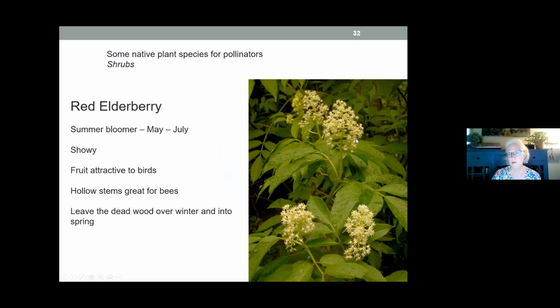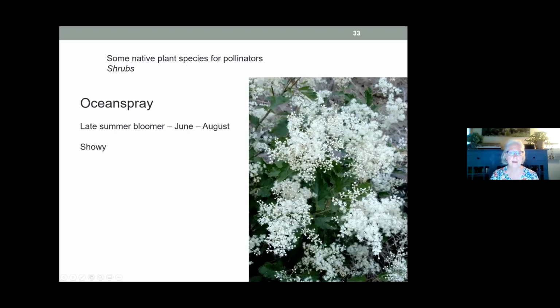The fruit is super attractive to birds. I live in Mount Vernon, and Little Mountain Park has a bunch of red elderberry, and that is the place to go and see Western tanager. So it's always fun to look for red elderberries when the birds are passing through. And then the last one I mentioned here is ocean spray, one of the later bloomers, and a very showy plant, nice for a hedgerow as well.